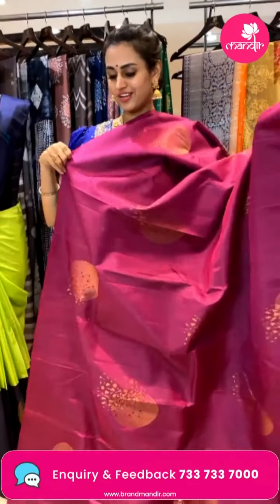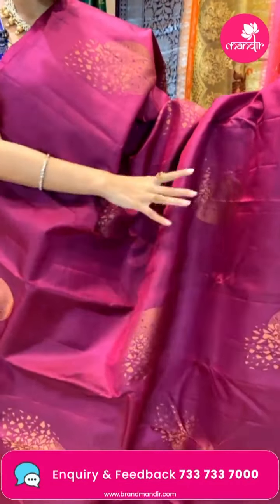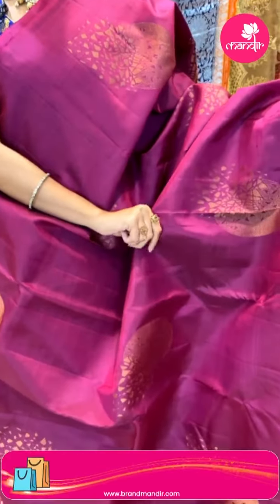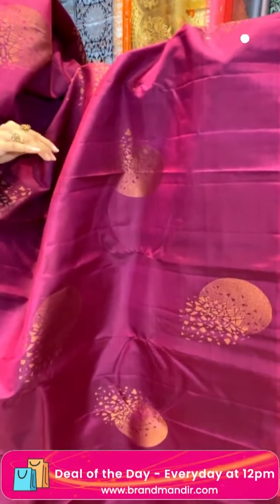But let's see the next saree. This is also a lovely saree, as you can see, in magenta color. Magenta is one of my favorite colors, so this is a beautiful combination. On the body, you have amazing booties with copper zari. It has very pretty booties and copper zari.